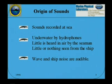So the sounds you're going to hear were all recorded in the ocean environment. It's not from a captive animal in a tank. And what that means is that it has a lot of the natural environment component to it, like wave or ship noise. And it's all done not by sticking your head over the side of the boat and listening in the air, but by having a hydrophone that's actually coupled into the water.